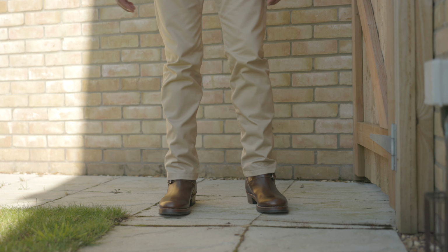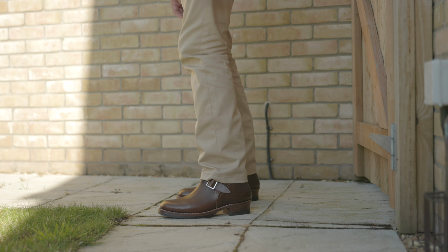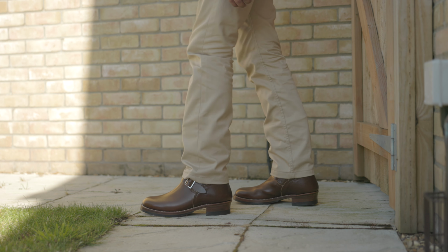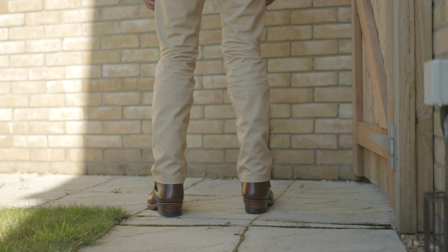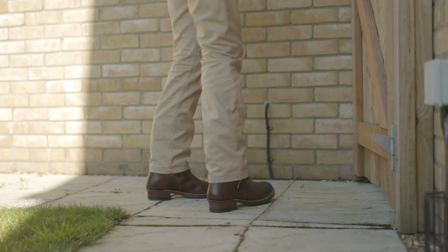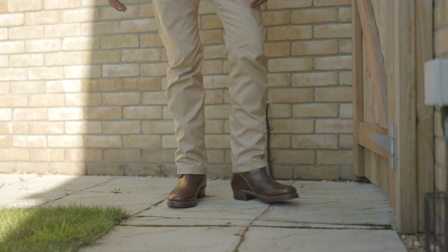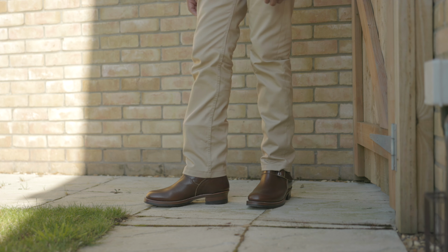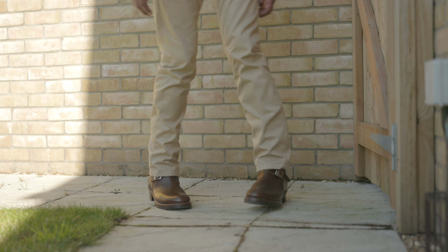Because it's a video, now you can see how this would fit on me. I'll show you how this looks. I think they are really, really smart boots with any trouser, any jean, and the color is fantastic. It's this dark brown, and the brightness of the horsebutt is amazing.